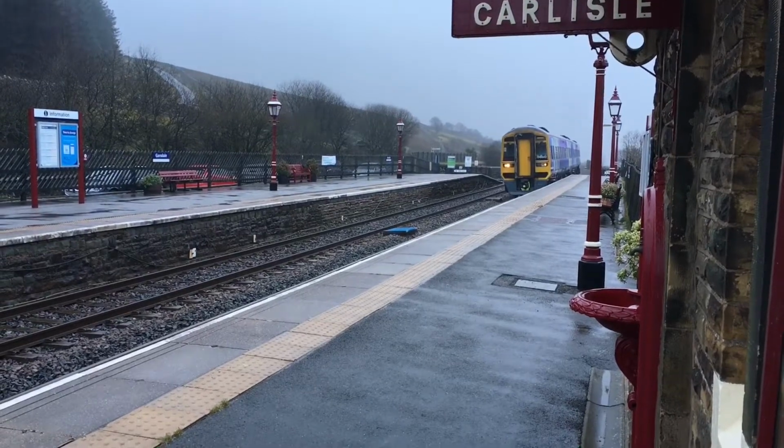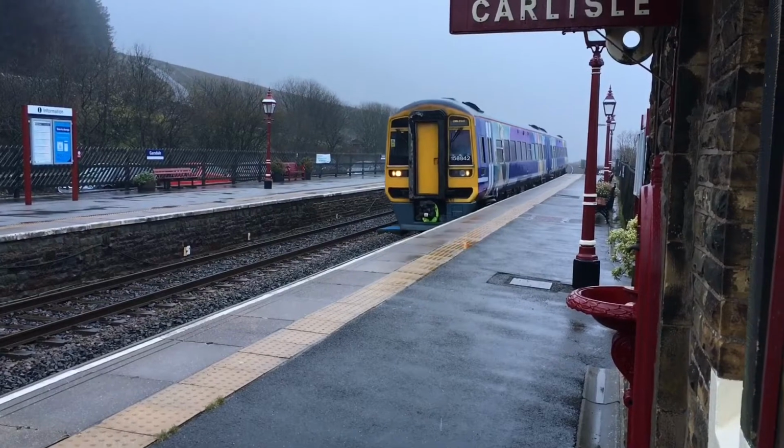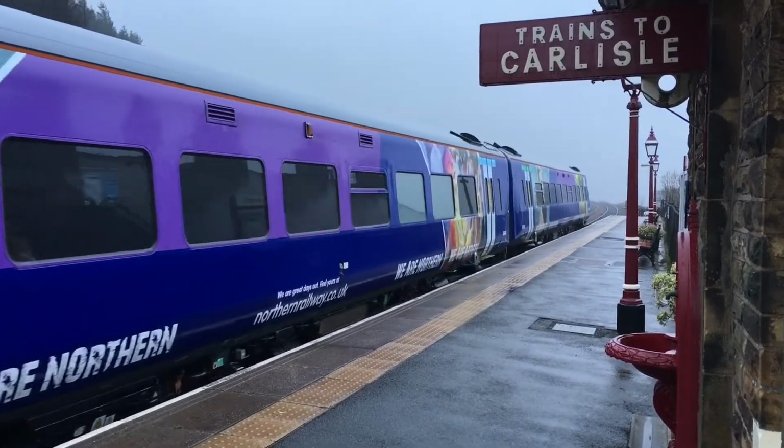But this is the 14:20 now from here to Carlisle, 158842 on its own, just a 2-car unit. So we'll get on this one to Carlisle and then work out what we're going to do next. I think we'll just dash straight up the west coast. Walk down there, we've just been. This leads into Walcock Tunnel.